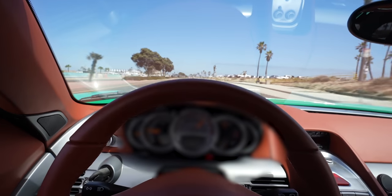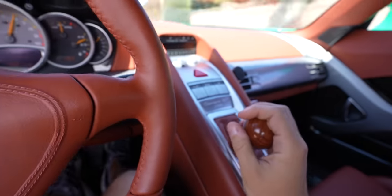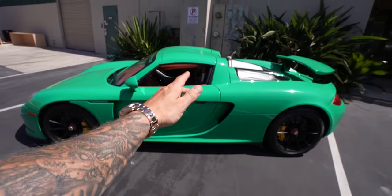In the meantime, let's enjoy the beautiful California sunshine and the sweet sound of a Porsche V10. Of the Carrera GT V10. You really can't beat the sound of this car now, can you? Carrera GT sure is a beast.